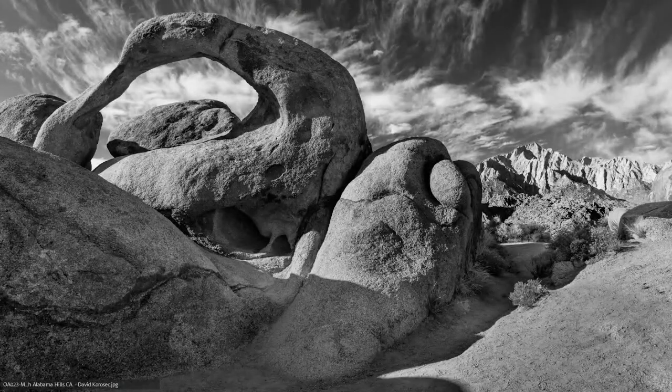Stephen says, an image that is two images actually. The frame could be divided near the middle into separate left and right images. The area of interest for me is the left side with the rock arch and the skies behind it, a perfectly square frame. The distant mountains in the upper right make this image a bit busy. Simplifying the number of elements here would do well. David Korosek, Mobius Arch, Alabama Hills, California, 21 points, honorable mention.